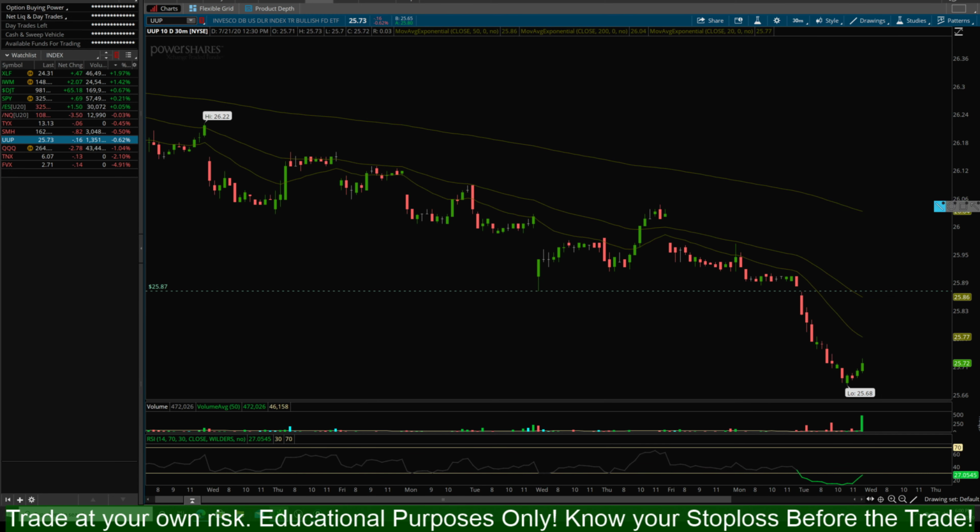Here's the breakdown, 30-minute chart. I did a post on this because ideally, if we were to break support, this would be a good thing for stocks. And it was a good thing for stocks today. Now, we did find support. We rallied a little bit. The question becomes, is this a backtest and it's going to roll over, or is it going to continue higher? If we see lower prices in the UUP, that could be a good thing for stocks. So that's something to consider.